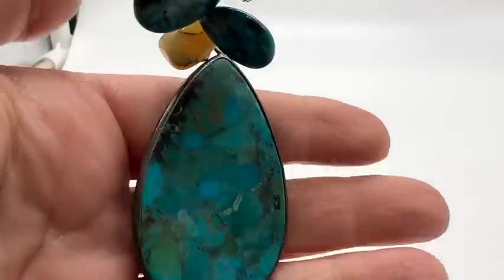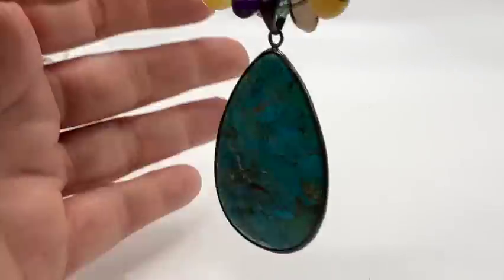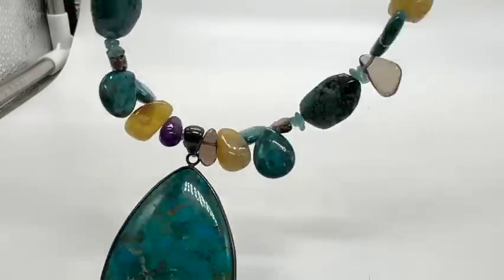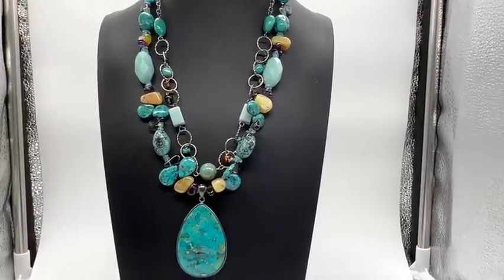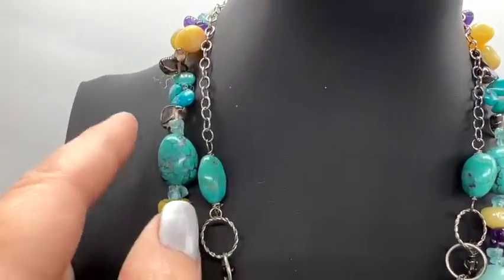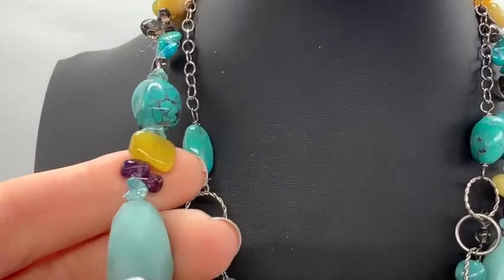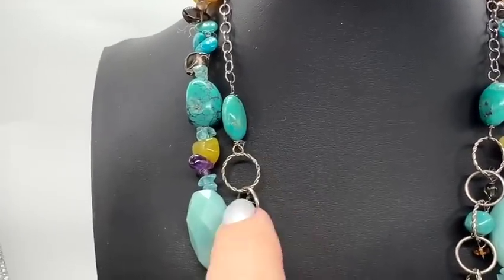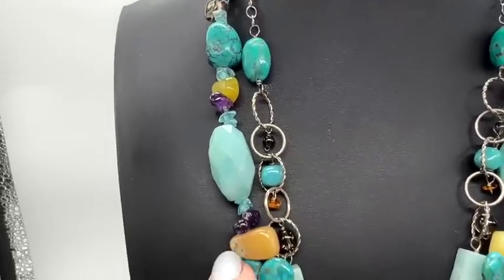I love this. I love how flat it is. You know what I mean? Let's put it on our neck because it's not giving it a good representation. Hold on. Well, now you can see it. This is 100 times better. I love all of the different stuff that's going on. The different stones, like the circles. Look, they have dangly things.